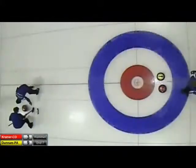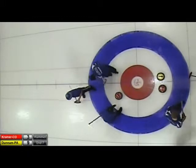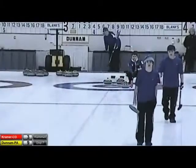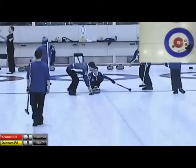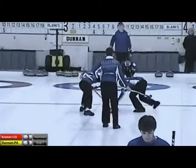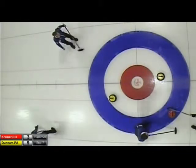So over on sheet 4 we have Flippo with hammer. Just threw a run back to take out one of the Meyer stones. Meyer sitting with one on the side of the 4 foot. Yep, and a center yellow guard. Oh, nice double there by Team Dunham. Well, not quite the double, but yellow says 1-2.